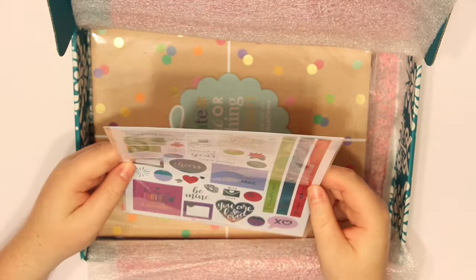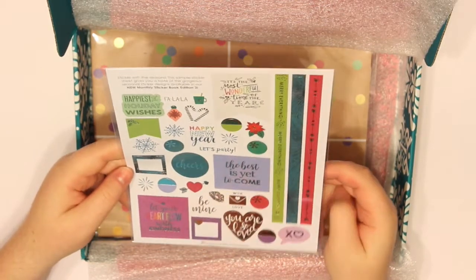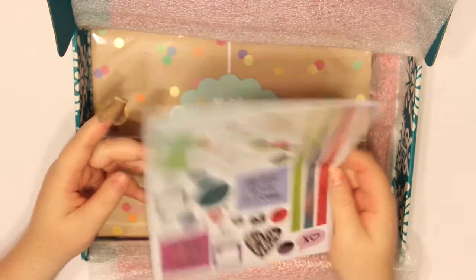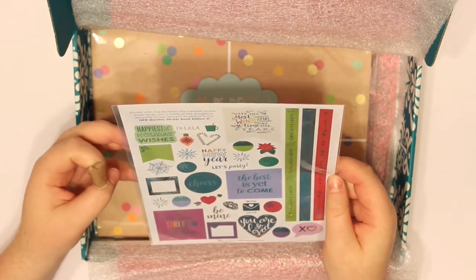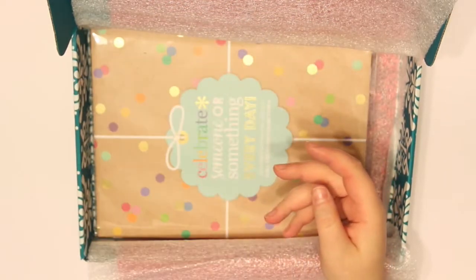Then we have a sampler sheet. It looks like a holiday sticker sheet. Yeah, this just looks like a sampler of stickers you would get in their sticker books. Okay. I would have preferred the sheets they used to send in the boxes. So that's cool, but that's nice.